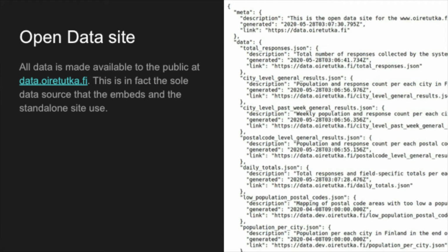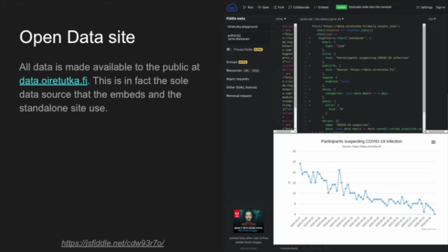This is actually the site that we dog food ourselves, in that all of the visualizations that we offer as embeds, and also all the visualizations and tables and whatnot that we have on the main site, they actually pull their data from here. And one cool thing about this data site is that if you go there, the index document actually has content type of application/JSON, because it's meant for nerds, so they can surely read JSON. But yeah, I thought it was cool. You can also just throw Highcharts into a JSFiddle and pull in some data from the data site and start doing something interesting that way.